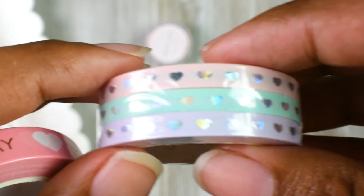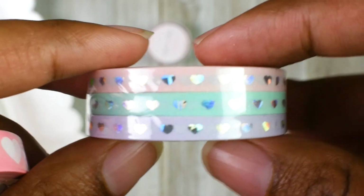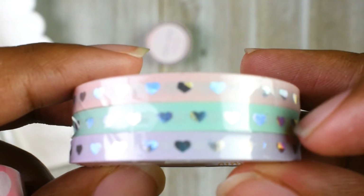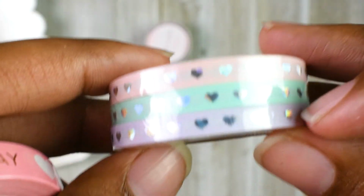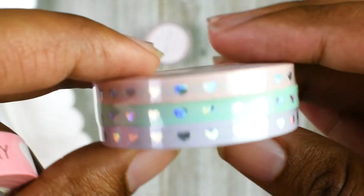And then this is the 5 millimeter mini set of three called Mermaid Dreams. This one is pink sand. This one is sea foam. And then the next one is sea fan. Sea foam and sea fan, whatever that is. And they all have the crackle, shatter, holographic silver foil. If you can see that. So that's pretty right there.